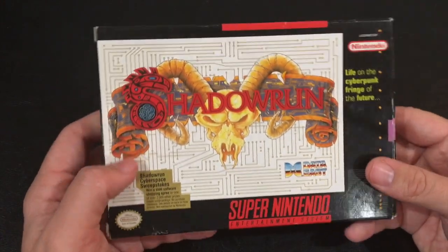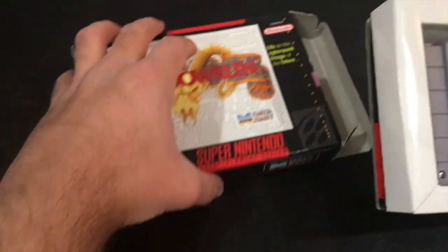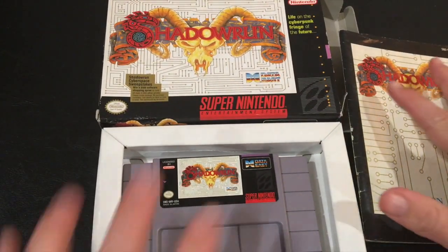Shadowrun. Shadowrun is a cyberpunk RPG that I look forward to delving into. It's completely different from the Genesis version too, apparently. So I'll have to track that one down too, one day.